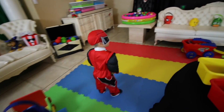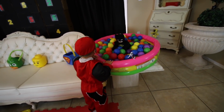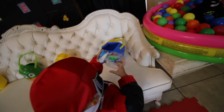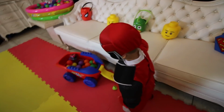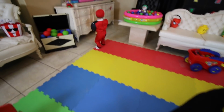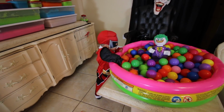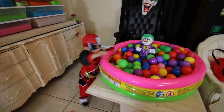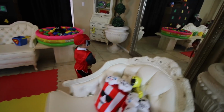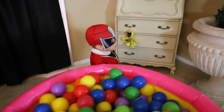Where's the yellow Power Ranger? Where's the yellow Power Ranger? Where's the yellow Power Ranger? What is it? Nope, that's not it. That's not even a Power Ranger. Where's the yellow Power Ranger? Yellow. Well, where's the yellow? No, that's red. Where's yellow? Nothing? Okay, where's the yellow? Where's the yellow? What? Yellow?